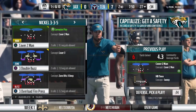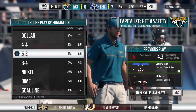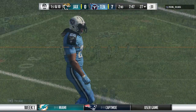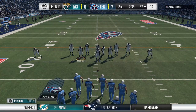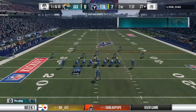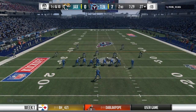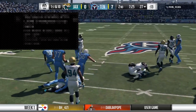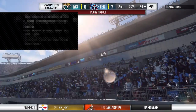Second and 2 is prime time for a little bit of a gamble, isn't it? Open up the playbook, go play action, toss that bad boy deep. But in this situation, go ahead and give it to your back. Let him pick up a first down. Keep the sticks moving. Here we go. 10th carry now for Derrick Henry. And he'll take this up near the 35, maybe the 34.